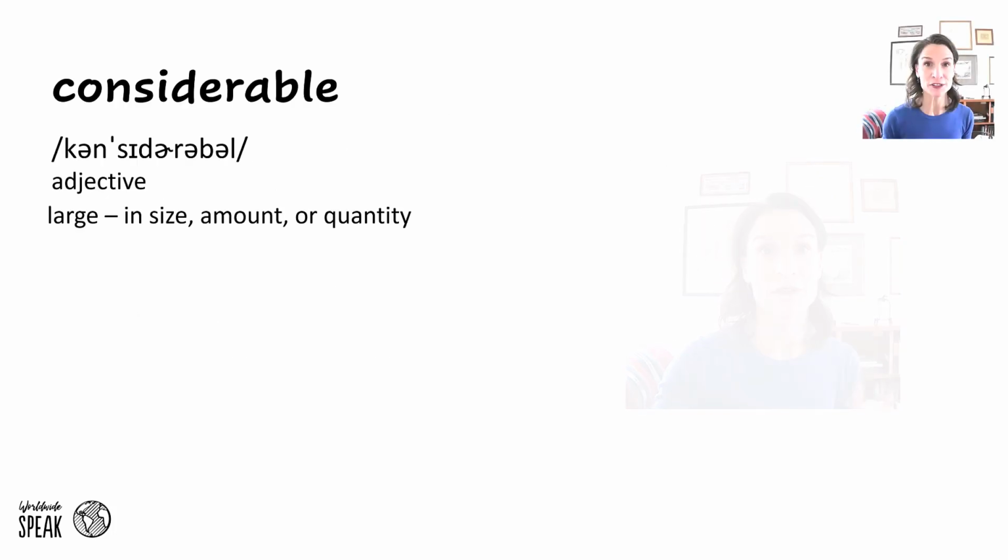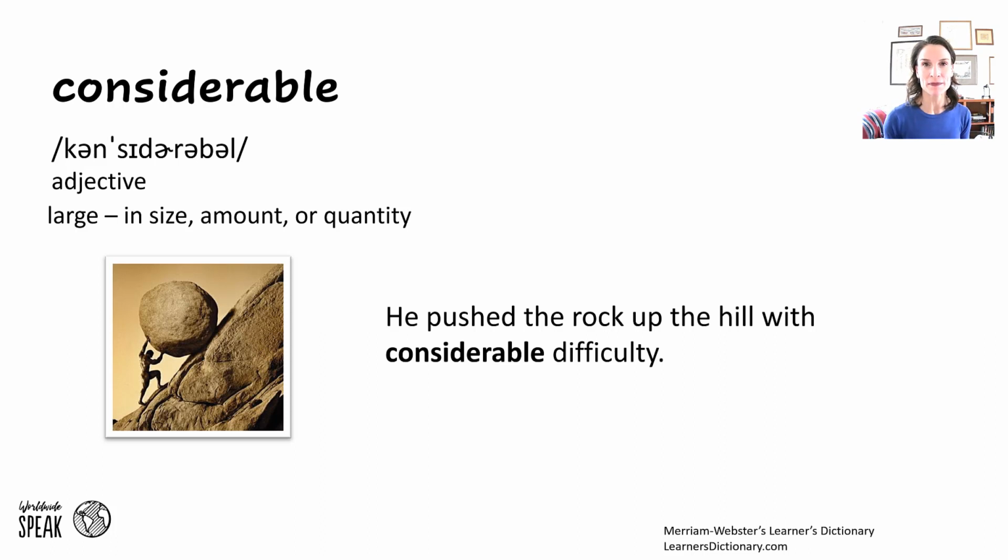Let's go. Our first word is considerable. Considerable. This is an adjective, considerable, and it means large, basically, in size, amount, or quantity. Let me give you an example. He pushed the rock up the hill with considerable difficulty. Basically, a lot of difficulty.